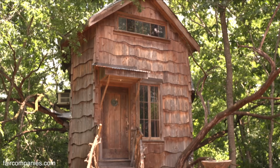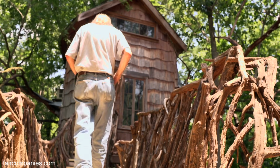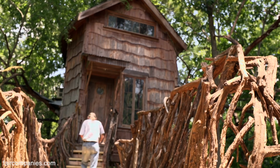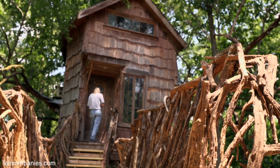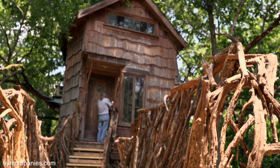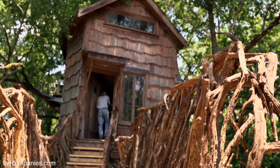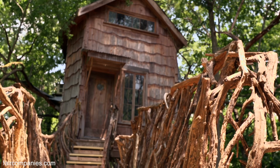However, when I was trying to get a permit, we were up on step ladders in the tree, taking measurements, trying to figure out what the dimensions would be. So I finally talked to the inspector and I said, look, this is what I think it's going to look like, but really the tree is dictating the design. And what I want to do is achieve a platform and then redraw the plans to accommodate the tree. And he said, yeah, that's fine. So that's what we did.